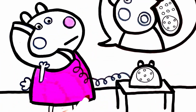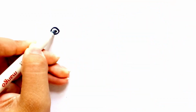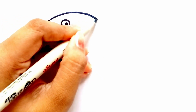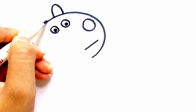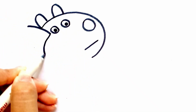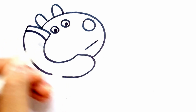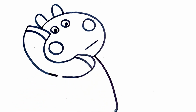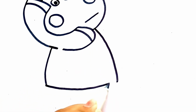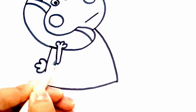Today we are going to draw and color a Peppa Pig and Suzy sheep talking on the phone. I'm going to draw the eyes of Suzy sheep. I draw the shape of her head, nose, her mouth, ears, and the phone that she is holding. Cheek. I draw her body, her cute tail. I draw her hand, her legs.